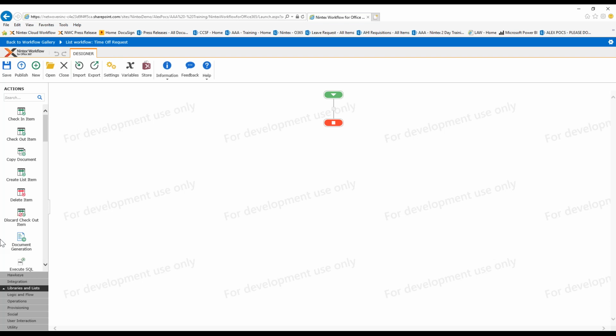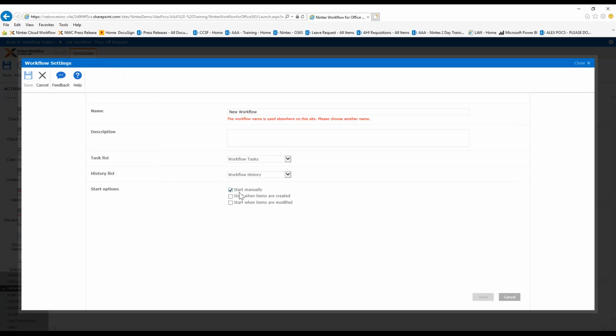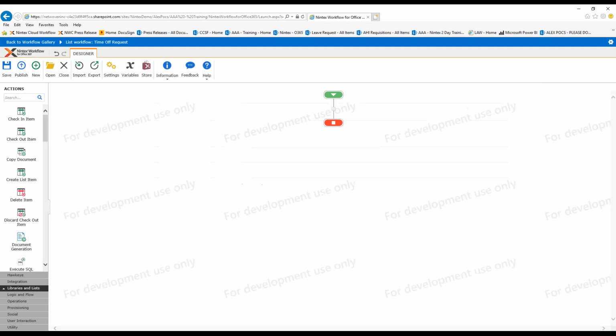First thing I'm going to do, you have all these different actions that you can do. First thing I need to do with this workflow is go in here, and I need to tell it I can start manually, I can start when an item's created or modified. So I'm going to go ahead and start when an item is created. Time off workflow 1, I'm going to call it. And now let's go ahead and we're going to assign a task to a manager.